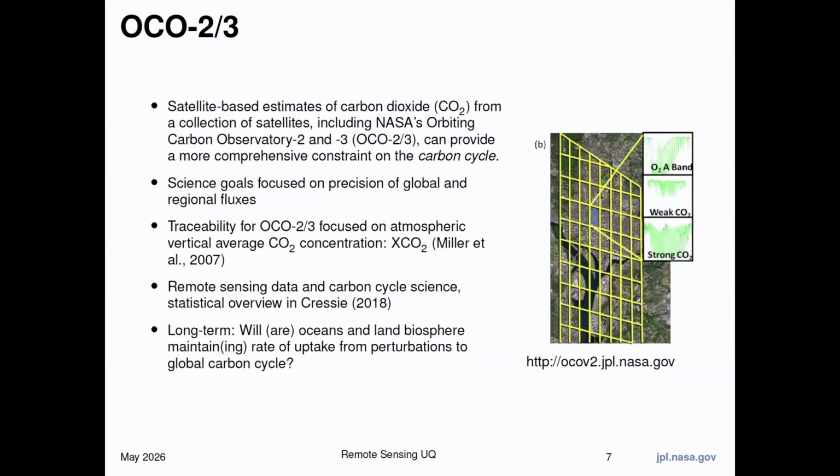So I'll show an example of that in a moment. I want to set the stage with a little bit on the background of these carbon cycle monitoring missions. So the story is that using satellites to estimate carbon dioxide in the atmosphere can really provide a lot of valuable information about what's going on with the carbon cycle globally and regionally and across time.